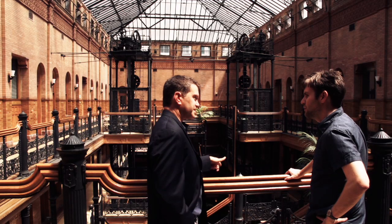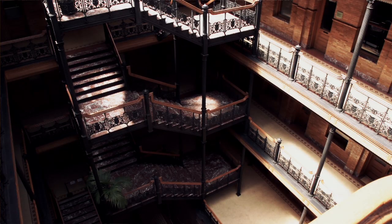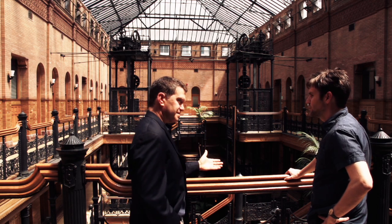The main thing for me is the staircases. You just don't find another building like this with these kind of staircases out in the open, mashed up with the elevators. It's great for chase scenes, for foot chases.